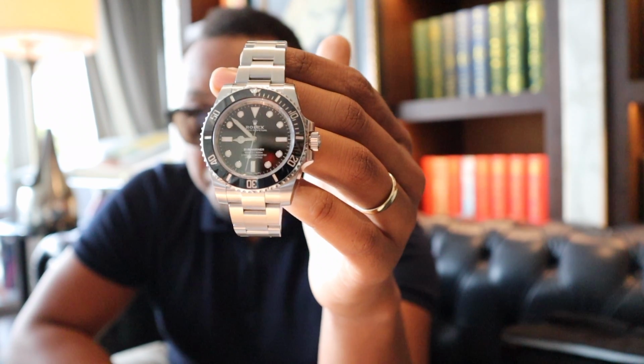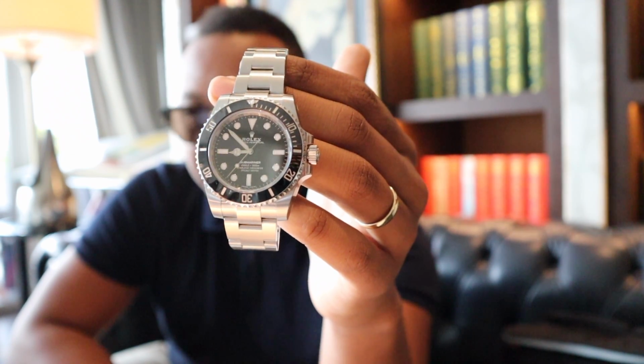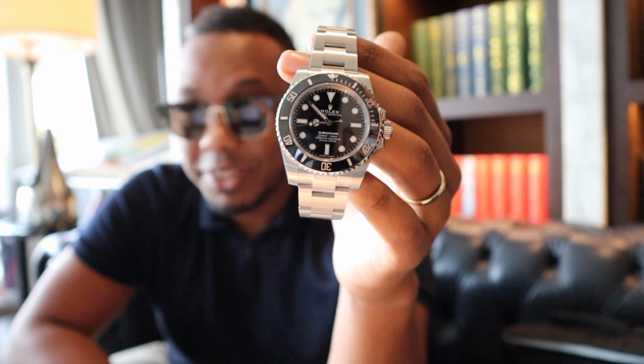Many people say this should be your first Rolex, but many others say this is just where it starts. They also say the Submariner is overrated, but is it really? Let's find out.